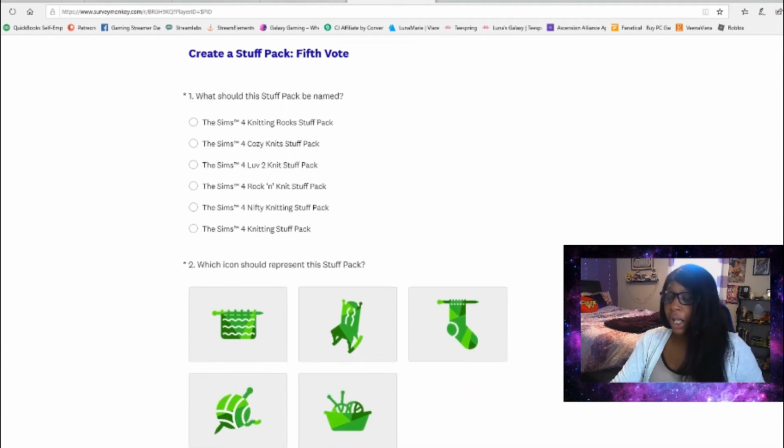Alright, so there's a couple of tongue twisters in this one for me. The Rockin' Knit Stuff Pack, that's a hard no. Like that, they're trying to be cool and it isn't happening. No. The knitting stuff pack, that's kind of a tongue twister for me, so I don't think I'll be voting for that one. So those two are officially out. Knitting rock stuff pack, I'm not sold on it, but I think it's gonna be out. Not in love with that one.